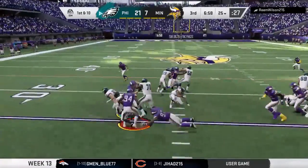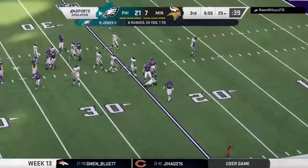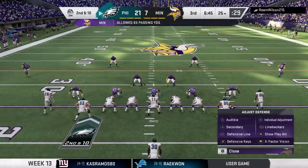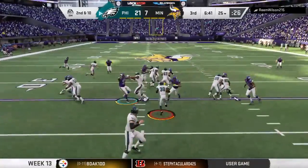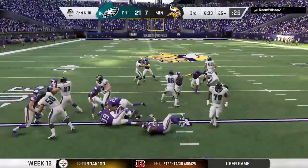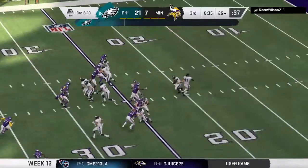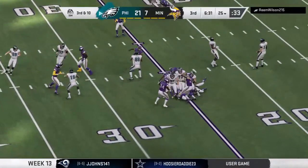The second half starts with a carry by Jones. Trying to run inside, but nothing there. Carl Nassib there on the tackle. They had the run for no gain. Now they'll try again from the 25 on 2nd and 10. Again, it's Jones. And nowhere for him to go again. He'll get back to the line of scrimmage. That's it. No gain on that one as it brings up a 3rd and 10.